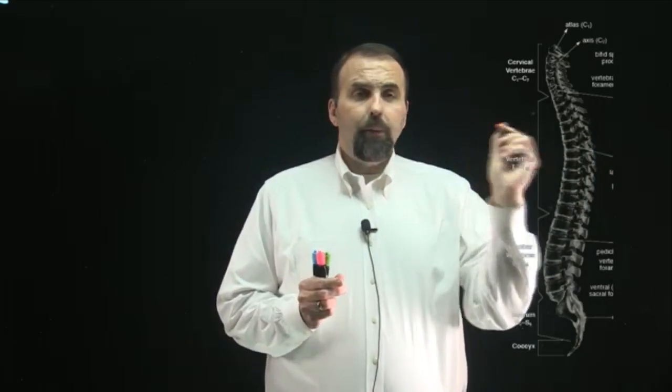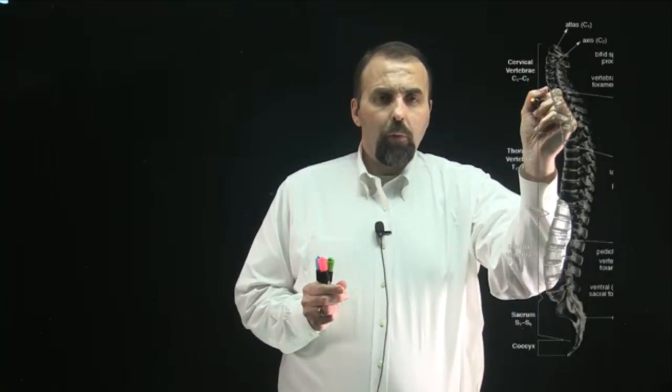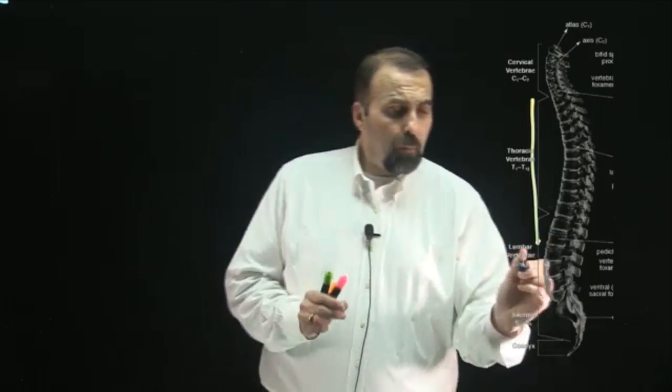I'm going to look at this board right now, kind of see that I want to write on it, and I'm going to pick up my pen and say, okay, let me show you where the thoracic vertebrae is. So here we are, we've got the thoracic vertebrae. I want to change the color. So let's pick up a blue pen. I'm going to show you the lumbar vertebrae. Congratulations, there's the lumbar vertebrae.